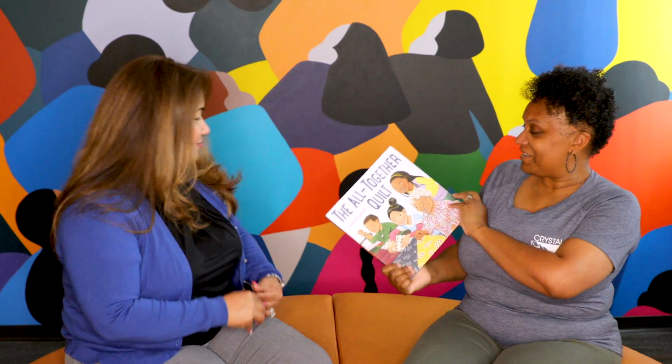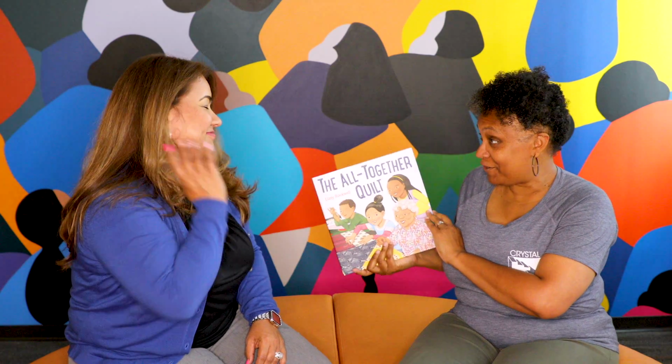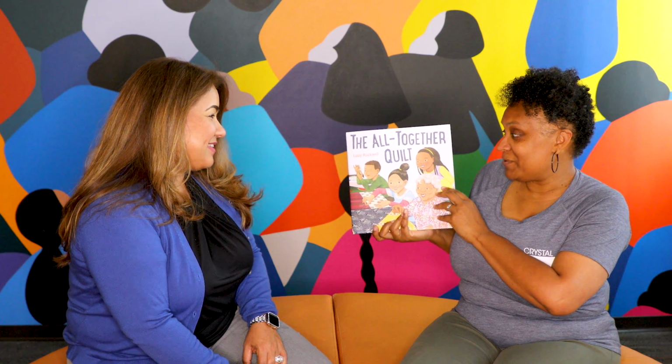Oh, this is so beautiful. Yes, I wanted to share this because I liked how they all worked together to make one community quilt. Have you ever made a quilt before?